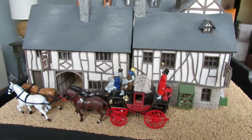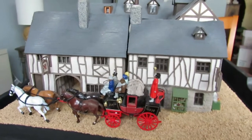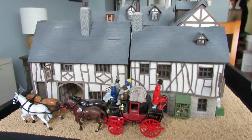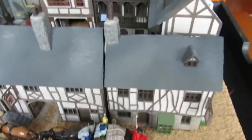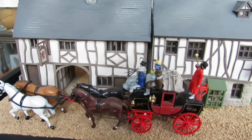So this is part two of the walkthrough of my miniature coaching inn. This is in quarter scale. And I did walk through part one because these two buildings in the front actually got sort of boxed in, as you can see, by part of the other buildings. So you can't see them as well. So before those went in, I wanted to show the interiors of what those look like.